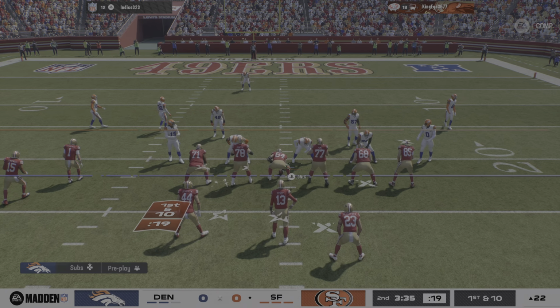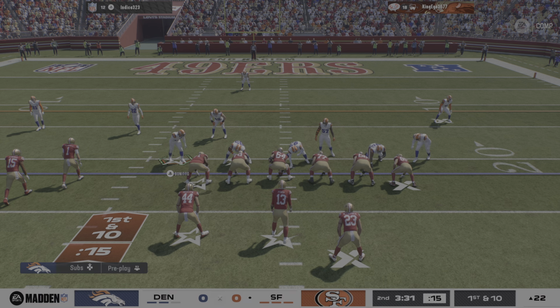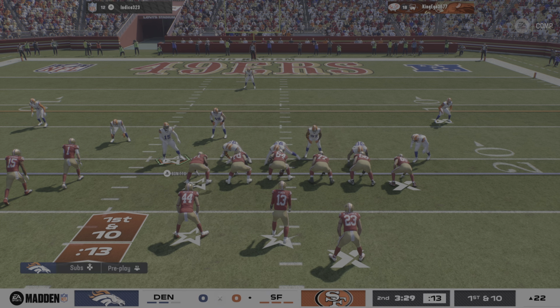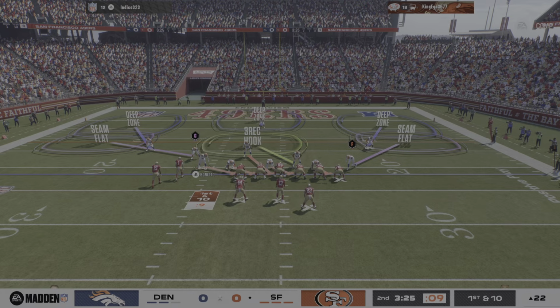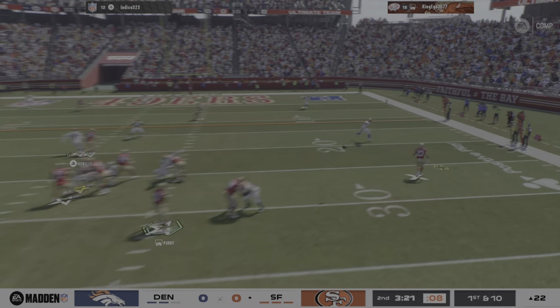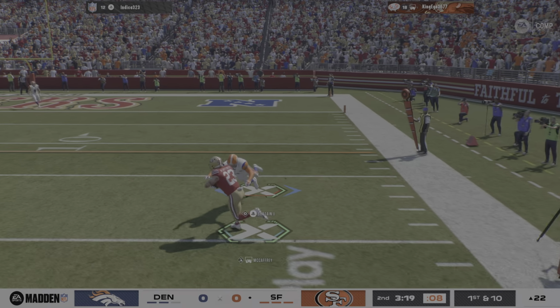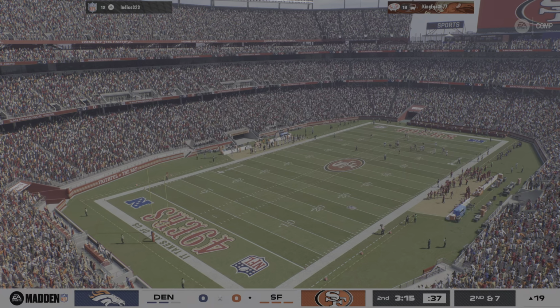Offense getting set. Here's 1st and 10. Shotgun snap for Purdy, on target to his back. Here's Christian McCaffrey, and he gets this forward to the 19.